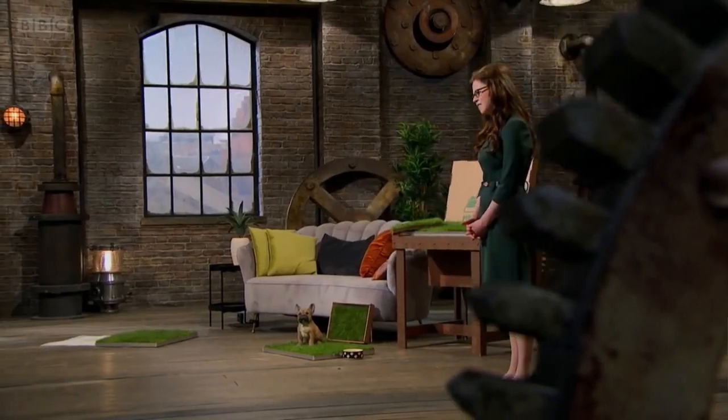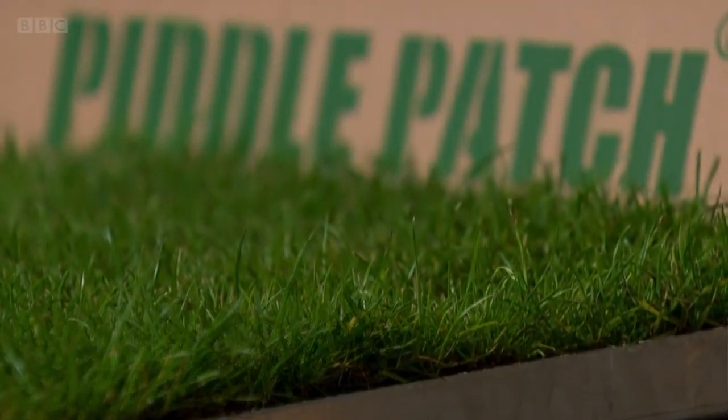There are people who will be looking for those solutions, but ultimately they're still plastic solutions. But to a dog, whether it's synthetic or real grass, do you think that will make a difference? Absolutely. They've got millions of sensors in their noses. Of course they can tell the difference. So I think it's genius. A massive seal of approval from dog lover Deborah Meaden.